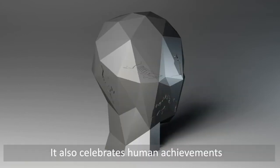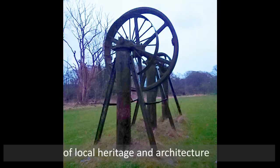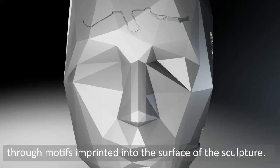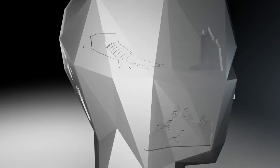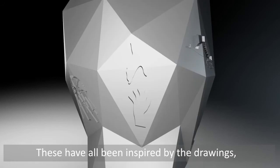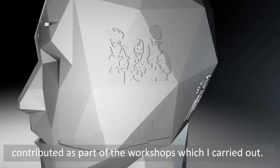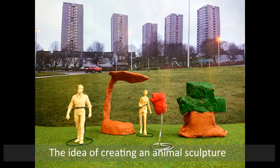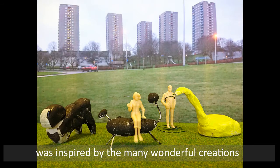It also celebrates human achievements by displaying selected elements of local heritage and architecture through motifs imprinted into the surface of the sculpture. These have all been inspired by the drawings, photographs and dialogues contributed as part of the workshops which I carried out.